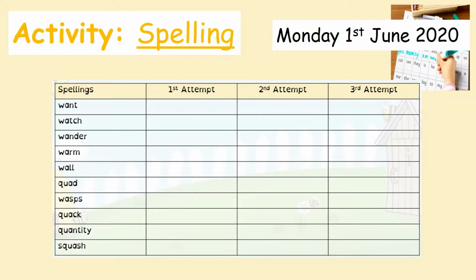We've got want, watch, wonder, warm, wall, quad, wasps, quack, quantity and squash. Okay, so I'm going to pop us onto the quiz screen. I want you to have your paper in front of you. I want you to put numbers 1 to 10, and each word that I read out, I want you to have a good go at, and we'll check our answers at the end.